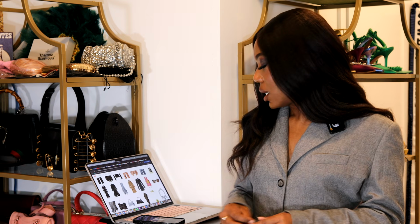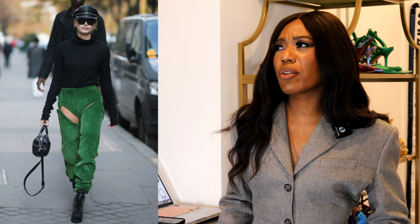The cutout pants also came in wool versions. It wasn't just denim. There were other forms of denim. There was a satin version, a metallic-y kind of version. So many different versions of the cutout pant. I would have loved to see some form of that in this collection.